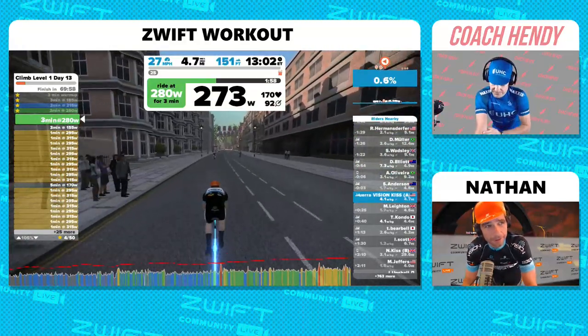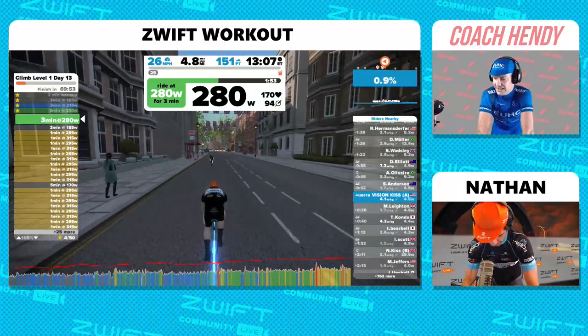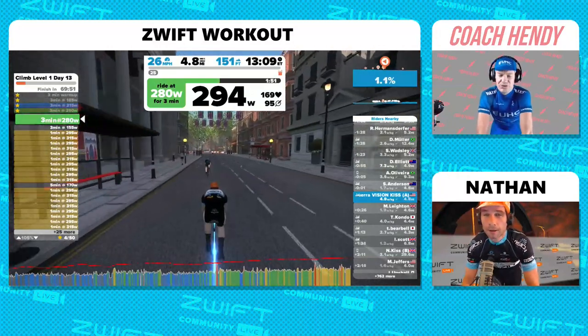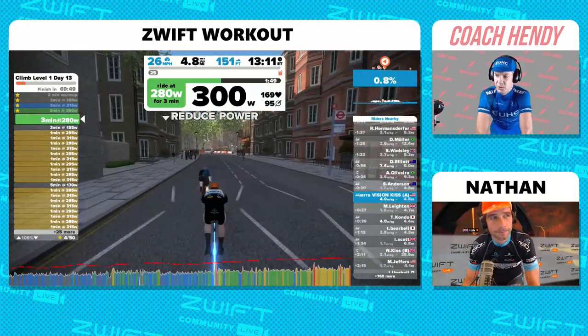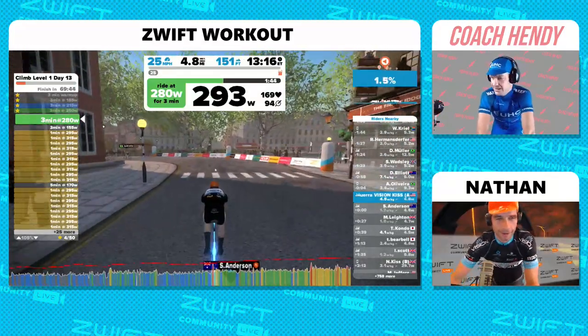Cycling's huge in Colorado, and it seems to be growing. They love it here. Every day you go out training here, you see 30 or 40 people on the bike. So it's definitely a cycling mad mecca around here.